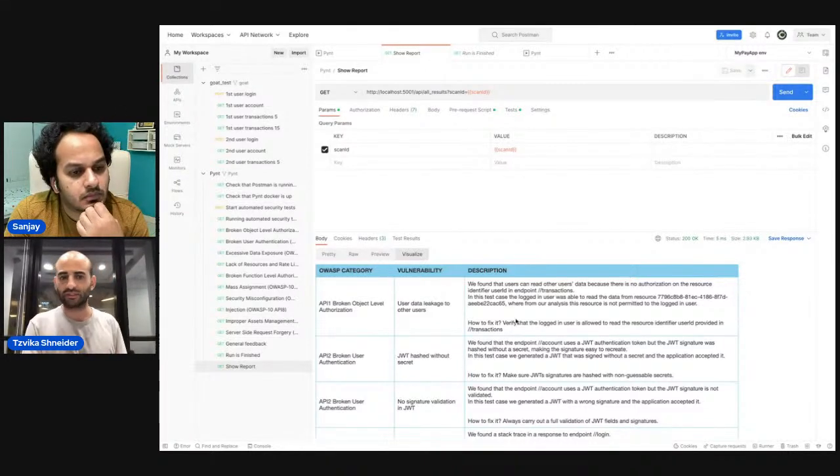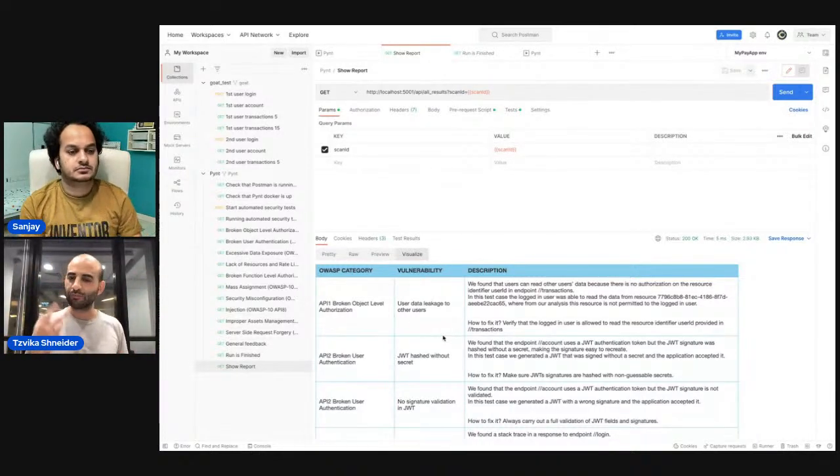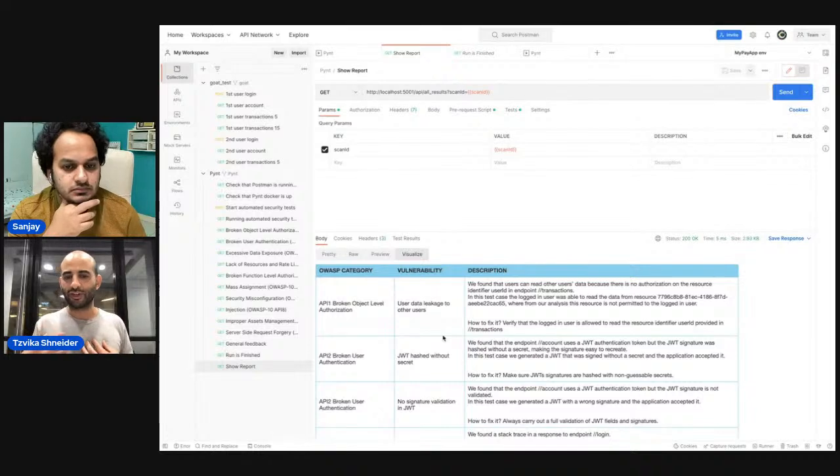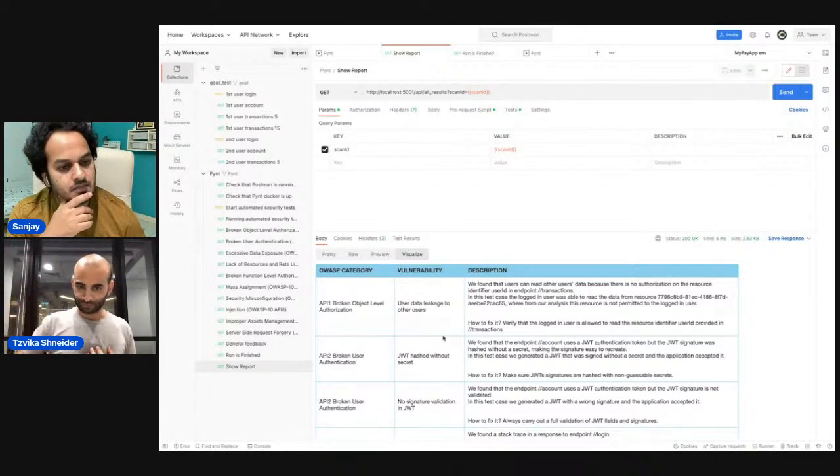So in this case, what does broken object level authorization mean? In simple words, it means that I, as a user, am able to fetch and get other users' data.